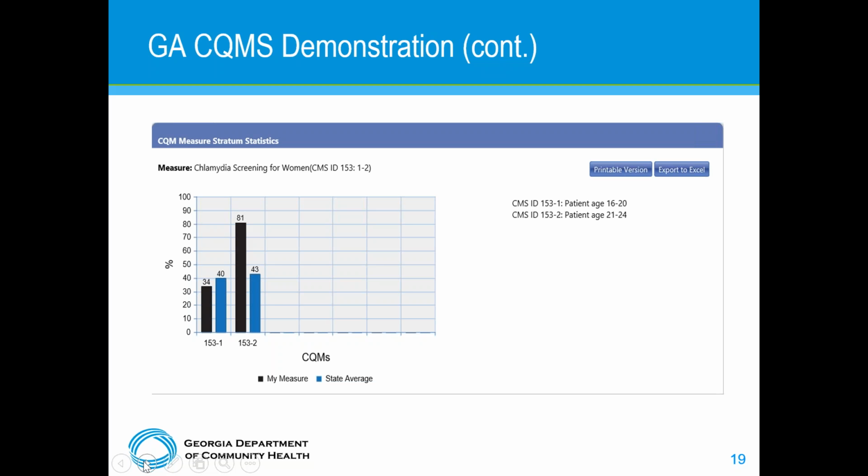Also, on the screen that is appearing now, there are certain clinical quality measures that CMS has identified and defined that have certain statistics measure information. So this one has stratum information that's broken out by different age groups. The chlamydia screening for women is broken out for age group 16 to 20 and 21 through 24. So that stratum information will also be displayed for you once you click on the CMS ID 153.